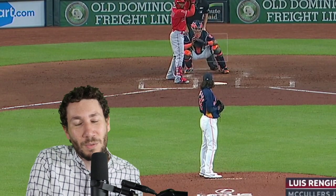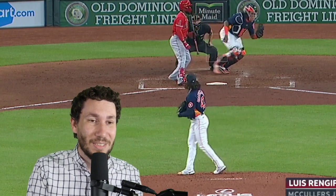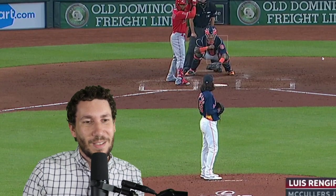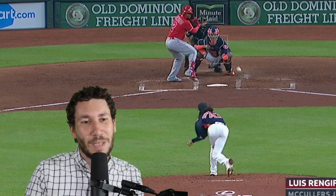So now 1-2, you can surprise him with heat now. You've thrown mid-80s, and that 93-mile-per-hour fastball, that's going to come out a lot harder now. 94. Easy take all the way through. That's just not a strike. You did go outside, though, when you're trying to go inside, so you could surprise him inside here. Or you can go with that breaker.